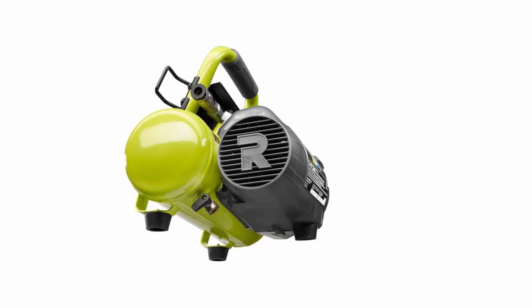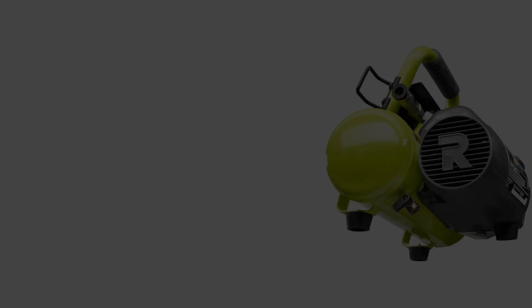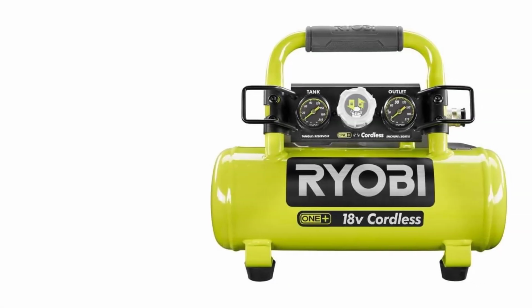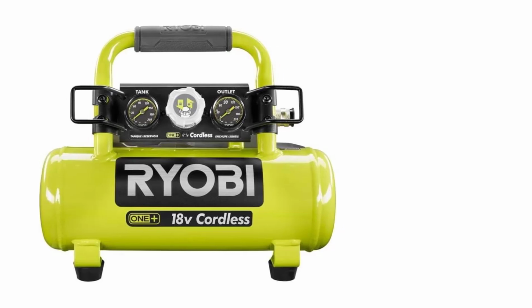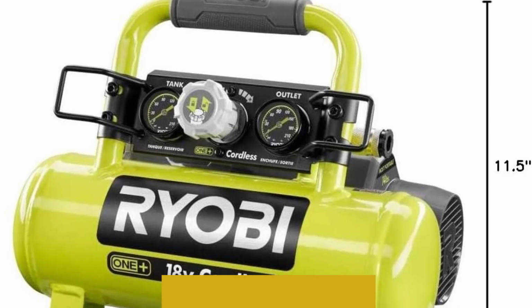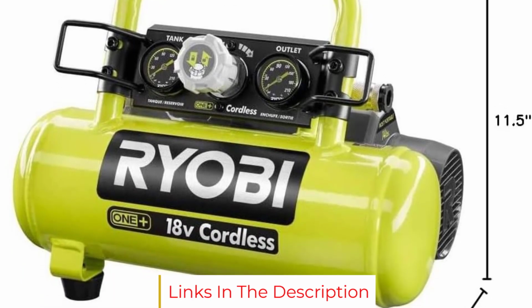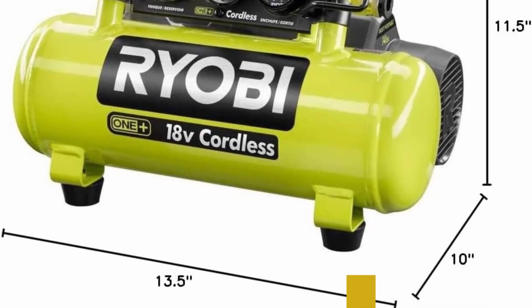Just be aware there is no automatic shutoff, which is a little inconvenient, so you'll have to keep checking its onboard pressure gear to make sure it stays within the limit. Product details: type, battery-operated, tank size, 1 gallon, maximum PSI, 120 PSI, sound level, 78 decibels, dimensions, 10 by 11.5 by 13.5 inches, weight, 14 pounds.